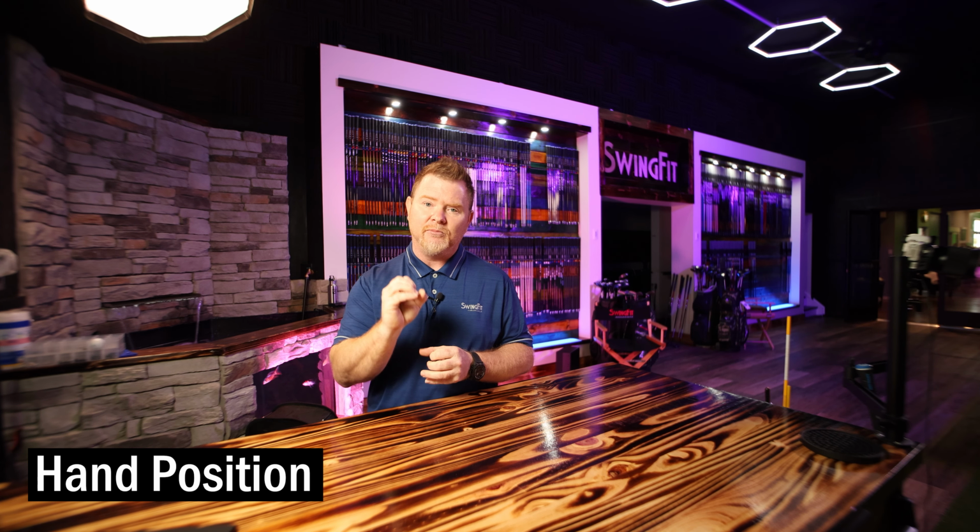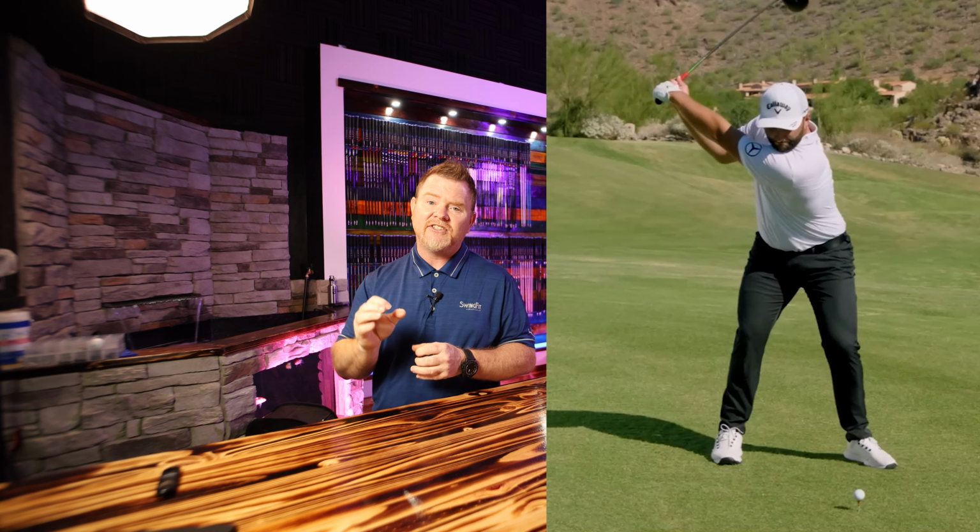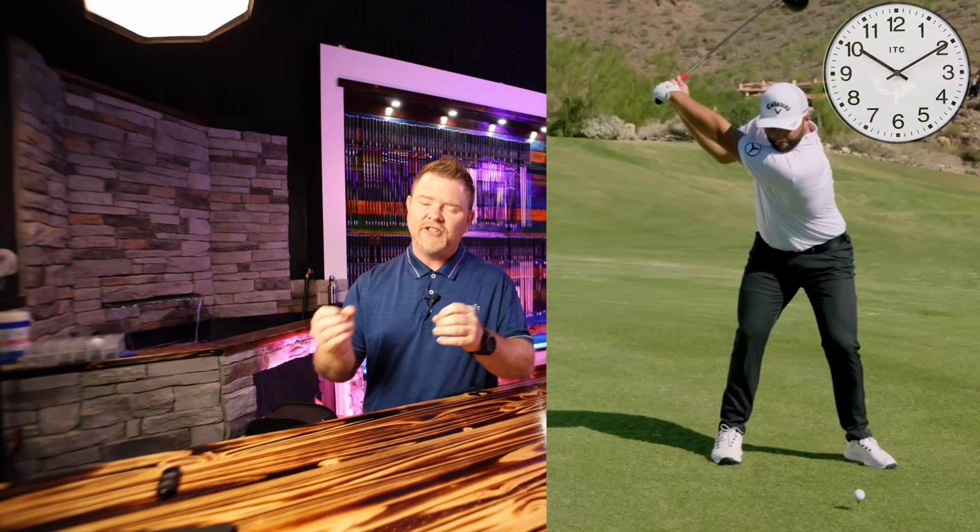Step 4 is we need to make sure we complete our shoulder turn while also finishing with our hands in the optimum position. And when we take a look at the top of Jon's swing, you'll notice that his hands finish anywhere between 10 to 11, but take a look at where the club head is pointed. It's not pointed behind him in the 3 o'clock position. It's more pointed in the sky at 1 to 2.